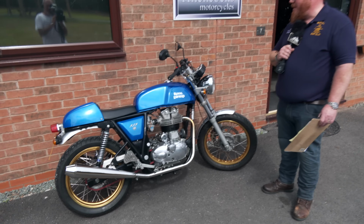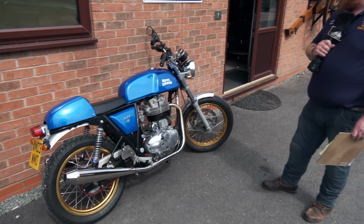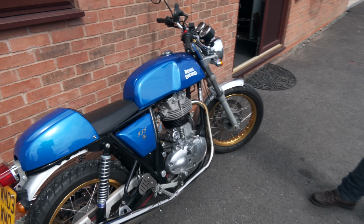Little 535 that's had the 4-valve conversion kit that we do. This is one of our guys' bikes. He's pretty pleased with it. It's had the carb conversion. It's worked out a really nice bike.